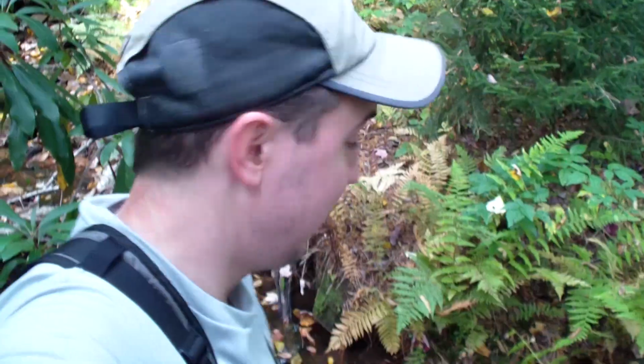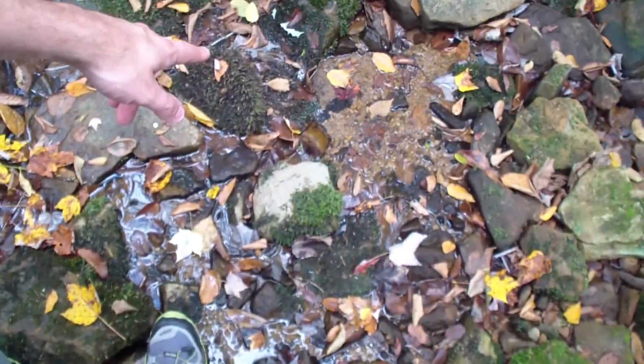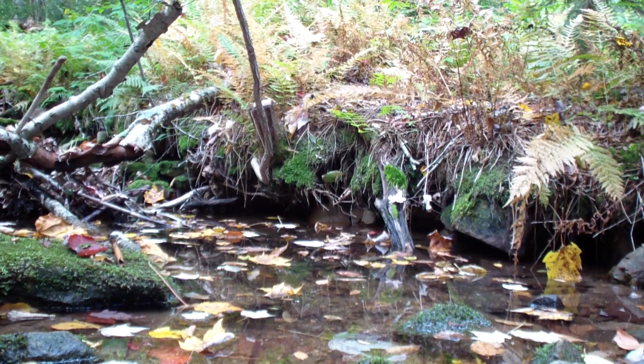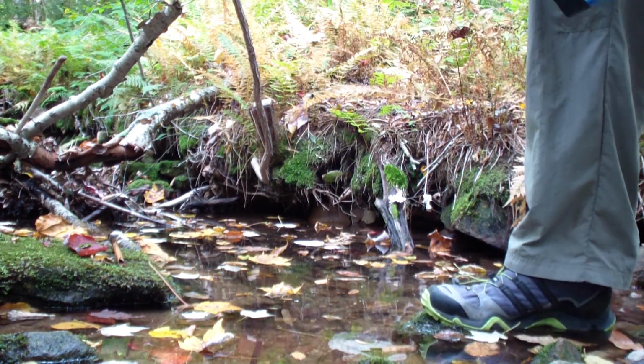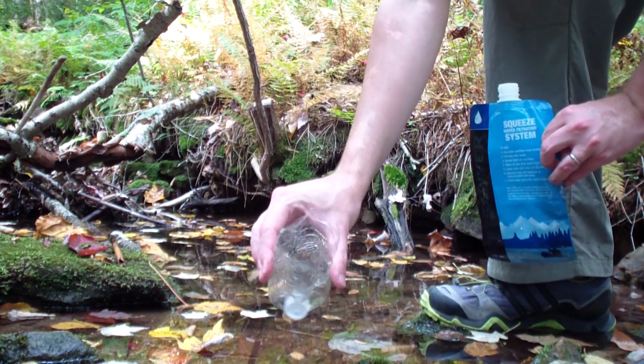All right, you can see got a little bit of standing water here. It's trickling a tiny bit. It is October. According to my map, the trail crosses this stream 3 times. This is the first time, but I'm gonna go ahead and just take it from here. I don't know if it's flowing better up there or not, but you can see it's standing. But simple solution for that with my Sawyer Squeeze system here. Unlike a pump, I can't dip right into it, but not the end of the world.